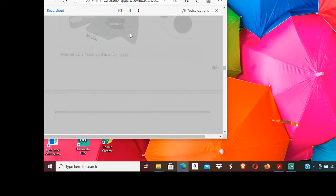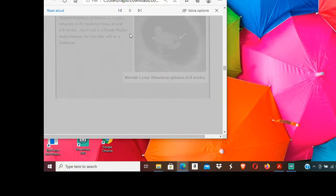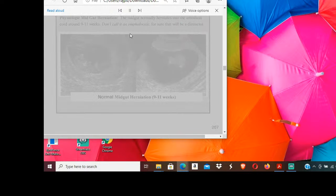Classic normal pictures that look scary. Cystic rhombencephalon: the normal rhombencephalon is present as a cystic structure in the posterior fossa around 6 to 8 weeks. Don't call it a Dandy-Walker malformation, for sure that will be a distractor. Physiologic midgut herniation: the midgut normally herniates into the umbilical cord around 9 to 11 weeks. Don't call it an omphalocele. For sure that will be a distractor. Normal midgut herniation, 9 to 11 weeks.